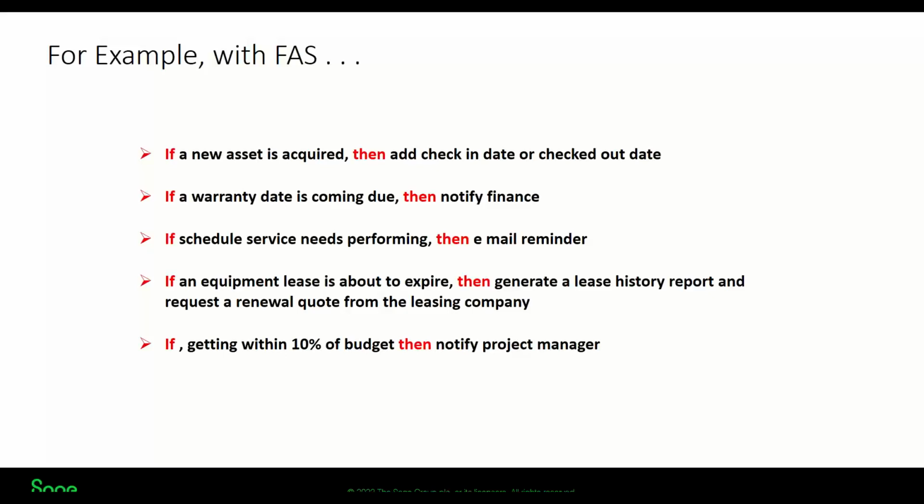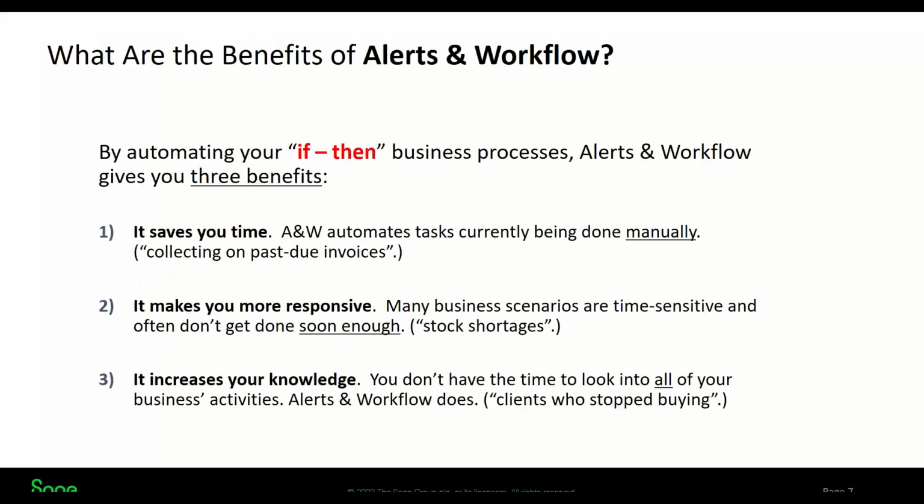Alerts workflow. So just in those 3 slides, I've given you about 250 different alerts that you can add into your Sage products today that will let you know what's going on in your business. So the benefits of if and then, right? If something happens, then do this. What is that process? Well, it saves you time, it makes you more responsive, and it increases your knowledge, right? If it's all based on the customer experience or the employee experience internally, we want to make sure that we're getting critically needed data at the appropriate time to the appropriate person, and they're acting on it. Those are the benefits of if, then, do this.